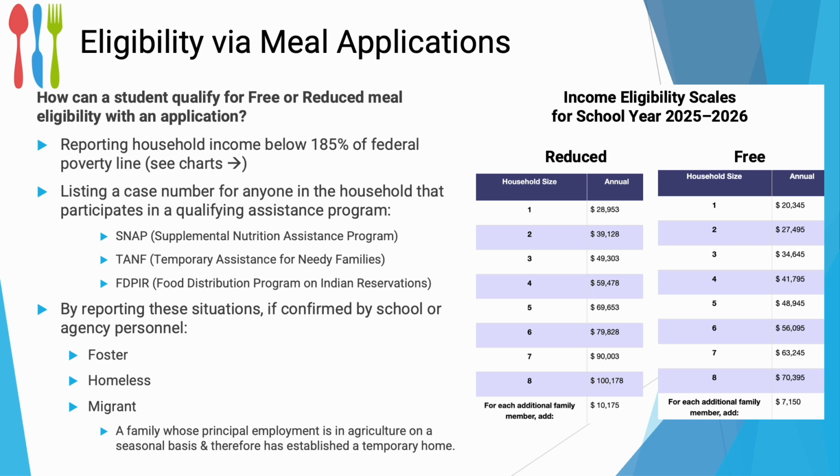In addition to listing income, families could also list a case number for anyone in the household that participates in a qualifying assistance program. So if someone in the house participates in SNAP for supplemental nutrition assistance, or TANF, temporary assistance for needy families, or less likely, food distribution program on Indian reservations, or FDPIR. If they participate in any of those programs, then they can put the case number of that program on the application, and that will qualify the students in that household for free meals.